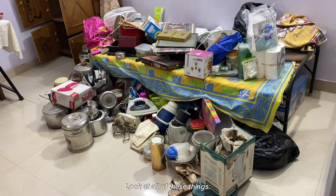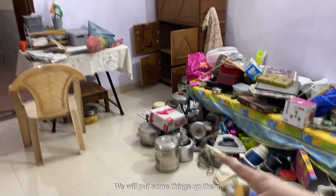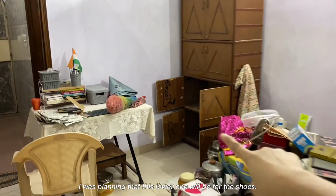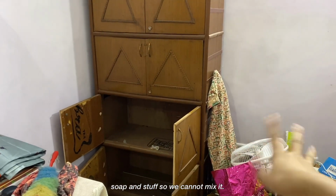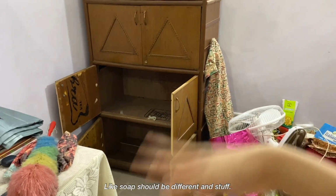Look at all of these things, guys. Even looking at this is making my head ache. We will put some stuff up there. I was planning that this lower one will be for the shoes, and the second level will be for the soap and stuff, so we don't mix it up and nobody gets hurt. Soap should be kept separate.